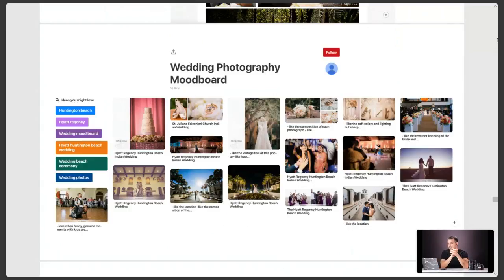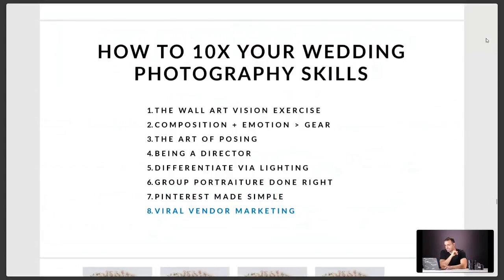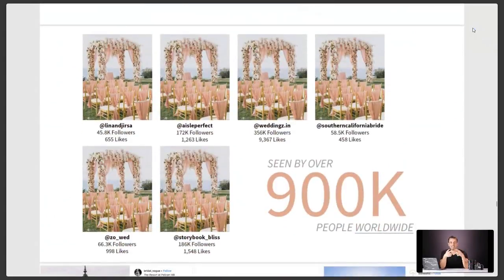Next piece, viral vendor marketing. I want to show you guys something. The details, photographing the details. This entire workshop is all about lighting, shooting, composition, everything that you need to take detail photos that get shared.